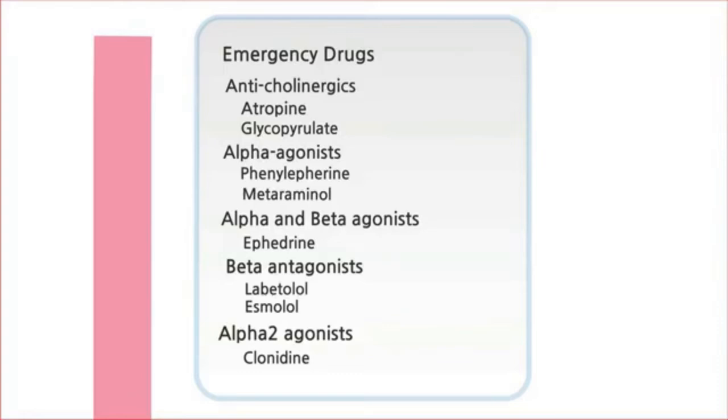glycopyrrolate. If a patient has dropped the blood pressure, but the heart rate is okay, then you'd give an alpha agonist, which would cause peripheral vasoconstriction and increase the blood pressure. The most common one that I've seen being used is metaraminol, but you can also use phenylephrine as well. If a patient has dropped the blood pressure and the heart rate, then you can give an alpha and beta agonist, which most commonly that I've seen being used is ephedrine. Okay, so this is when the blood pressure and the heart rate have dropped.